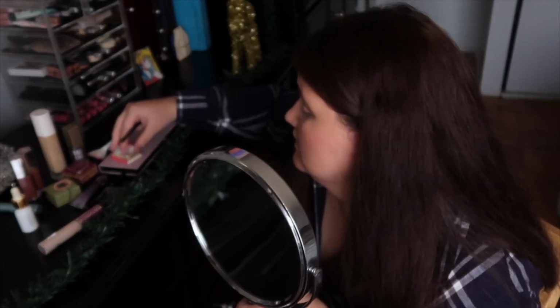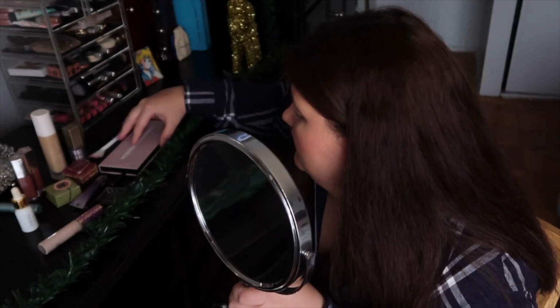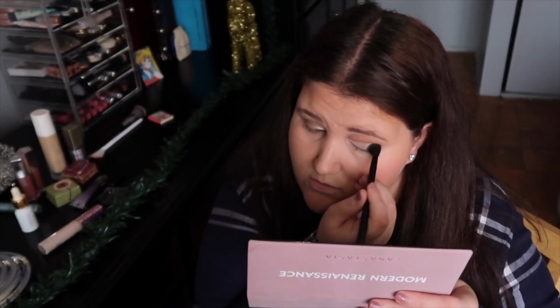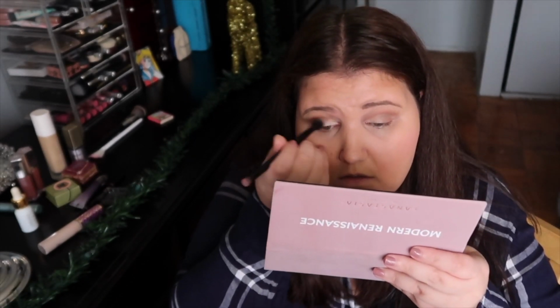All right. So I did a little bit of that. And then I'm actually going to go back in and do a little bit more of that crease color, because I think the color that I put on kind of wiped it out a little. So let me just try to blend this in a little bit better. All right. Okay, so this isn't bad.